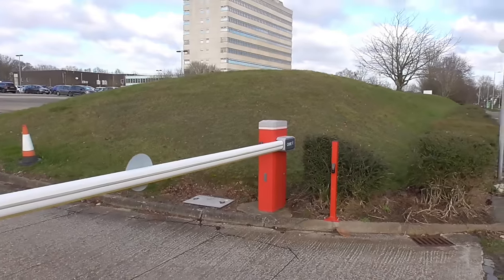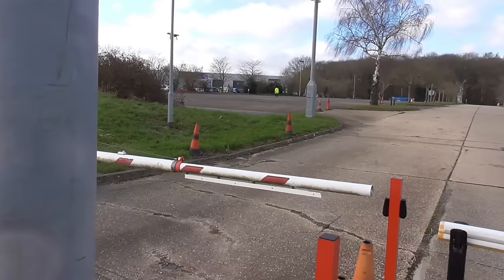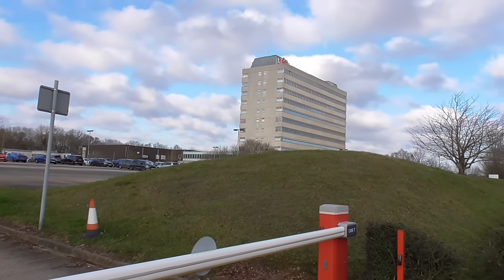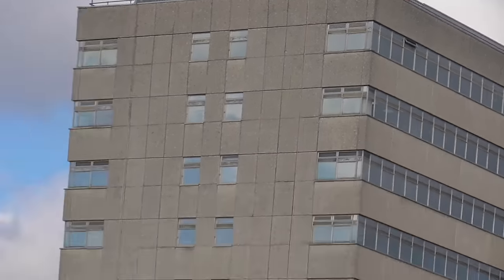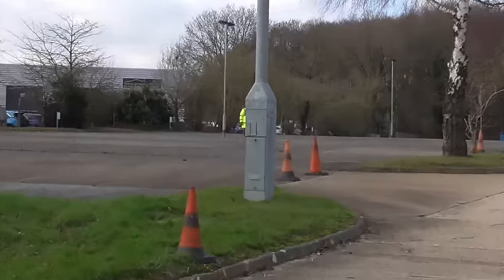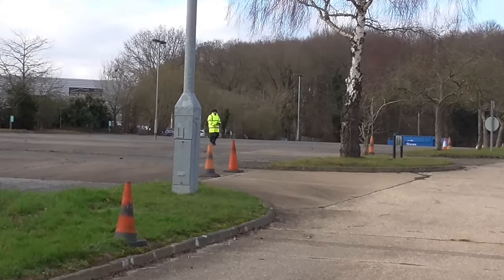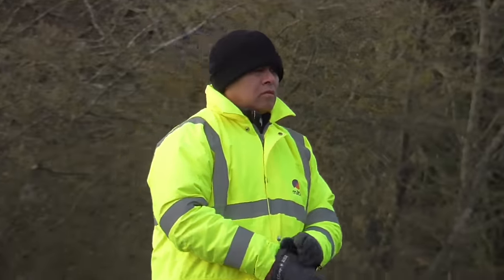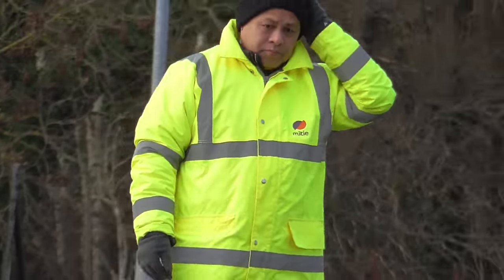Crazy. And here we come to what looks to be another entrance to a car park extension. All joined up with the Fujitsu building. And there seems to be somebody with high vis wandering around. Is that security or groundskeeper? Oh yeah, it's Mighty. Oh dear.